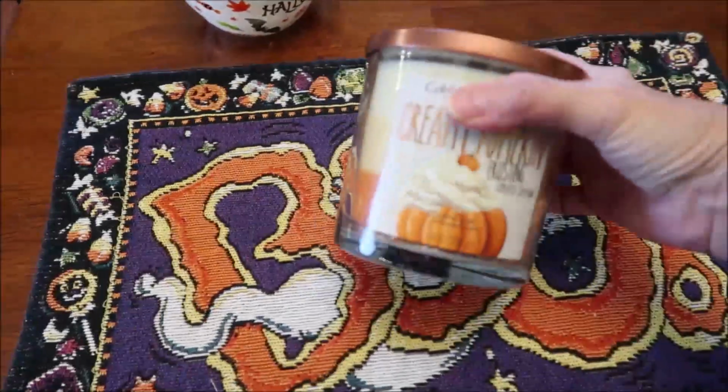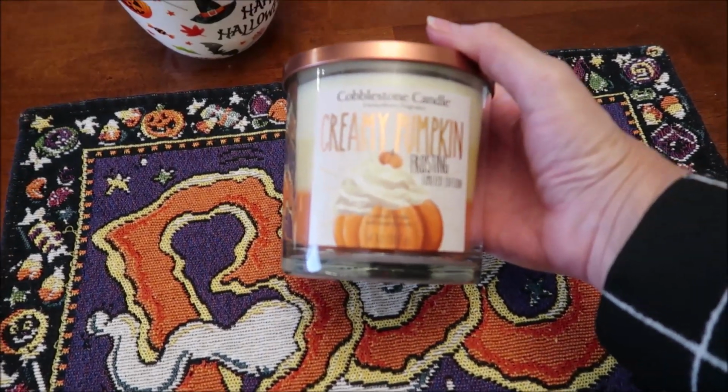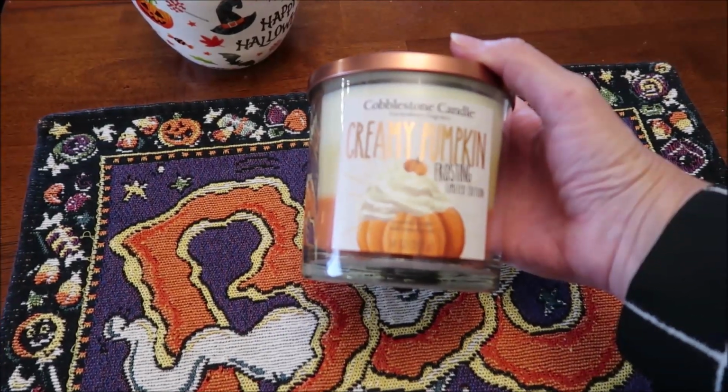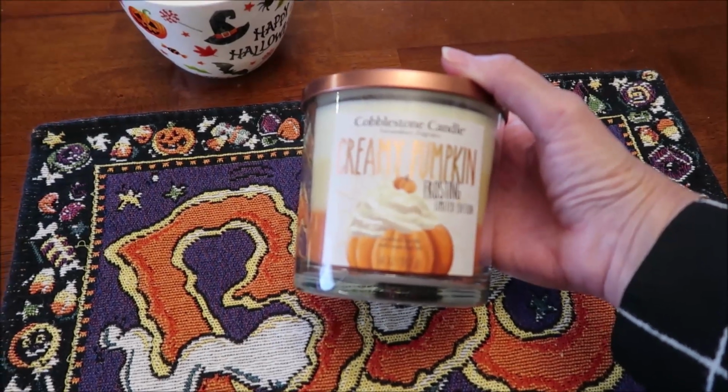And then at Kirkland's, Kevin went around smelling all the candles. This is a cobblestone candle, and we both agreed that we like this one the best. It is called Creamy Pumpkin Frosting, and it's a limited edition. These were actually on sale.